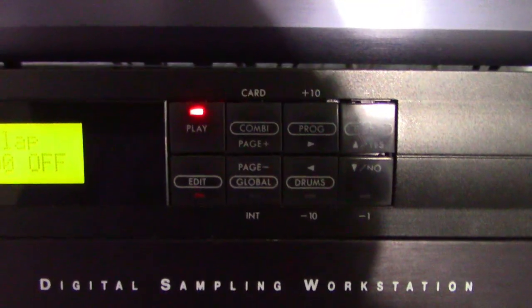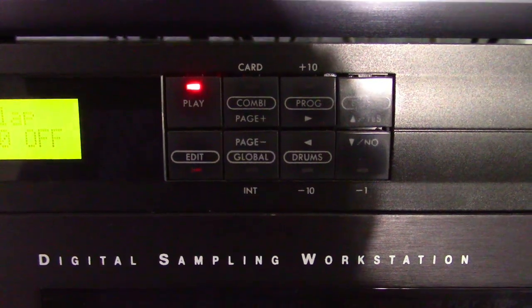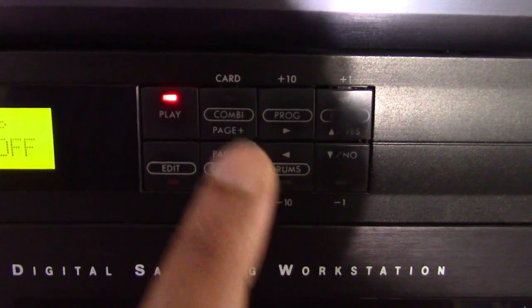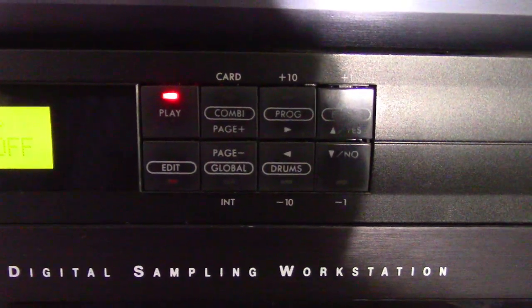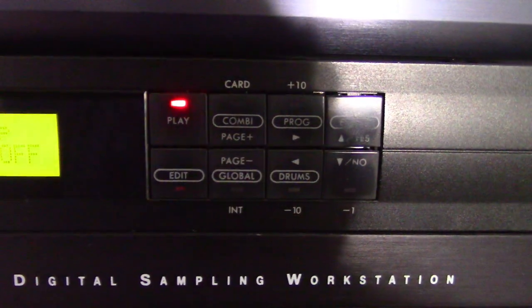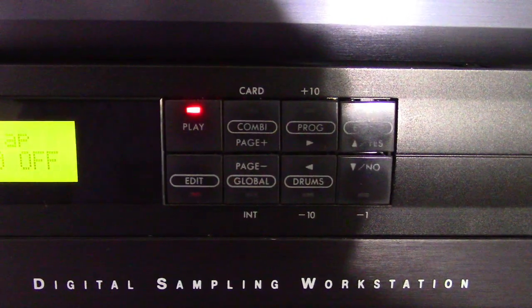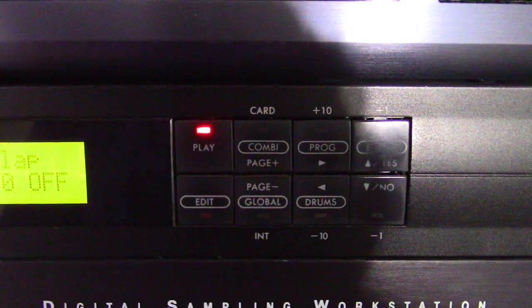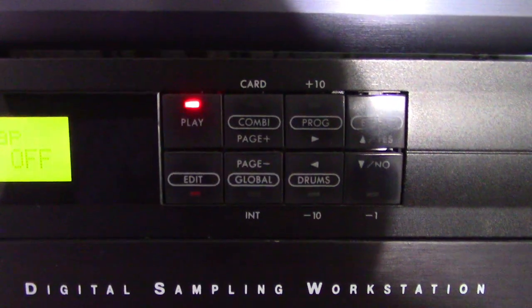You press this and enter the combination play mode. After that, we have our combi, card, and page plus key. The card part of this, you press to play the card sounds. The page plus key part of this, you press it to move to the next parameter page of each mode.